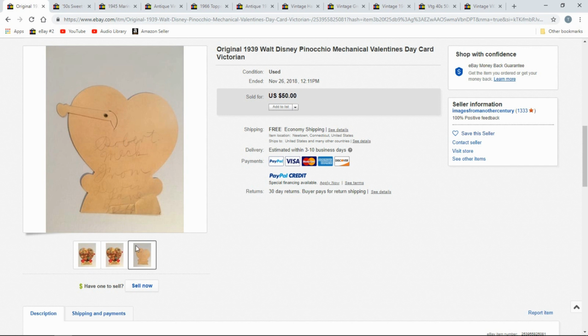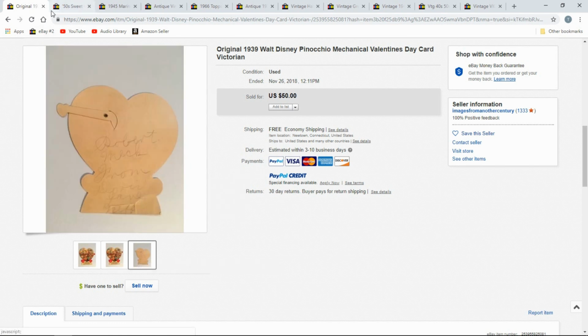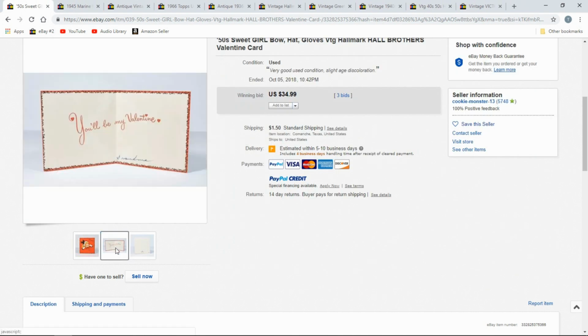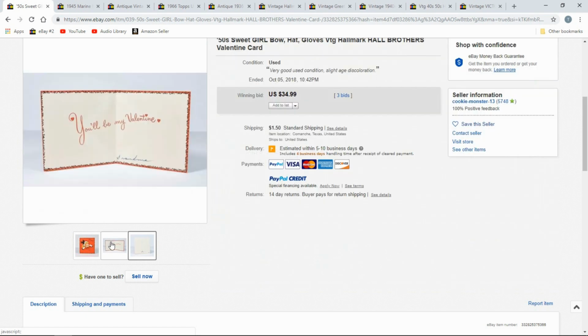So, you know, if you hand painted something just adorable, I'm not telling you to do Disney because that would be copyrighted, but there's a ton of other things that people can do. Here's just another cute one. I think this was Hallmark. Hall Brothers is what you'll see on the backs of many of these. And it says it down there, copyright Hall Brothers. Hallmark is the name I look for.